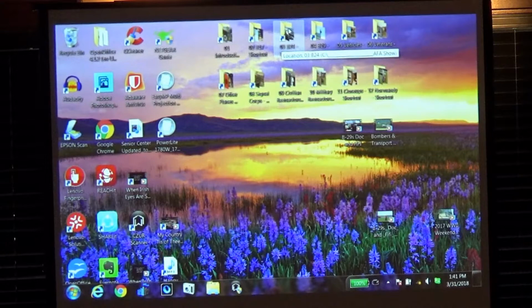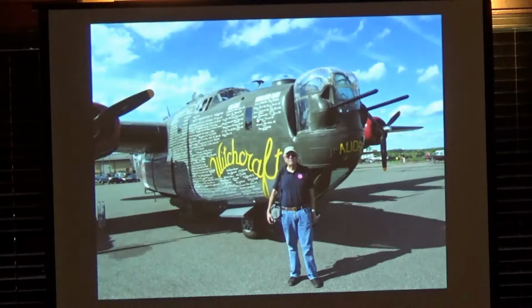Well, did you walk through the catwalk with the Bombay doors open? No. Only when it's on the ground. They don't open it in flight. Oh, in flight they don't open. Okay. No, they're not that crazy.